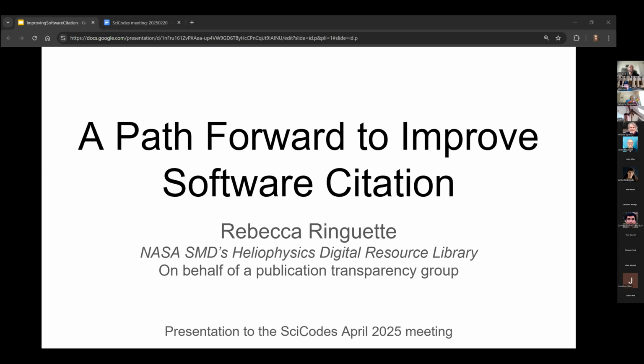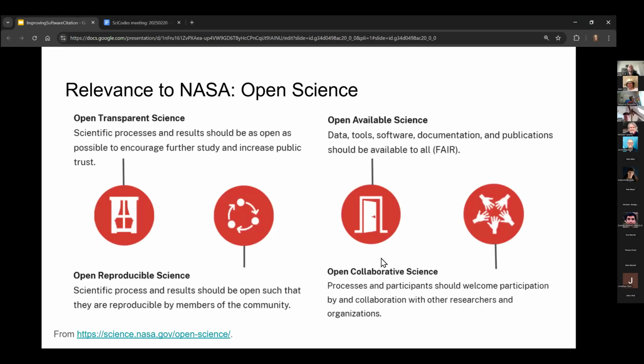All right, so I'm here to talk to you all about an idea we've come up with, a path forward to improve software citation. So as Alan said, I'm with HGRL. We are the data repositories in heliophysics for NASA. We store data and to some extent software and looking to expand there. We're also collaborating with some publishers and of course the Science Explorer and some other community efforts to increase publication transparency overall. All right, so first, why is this important to NASA?